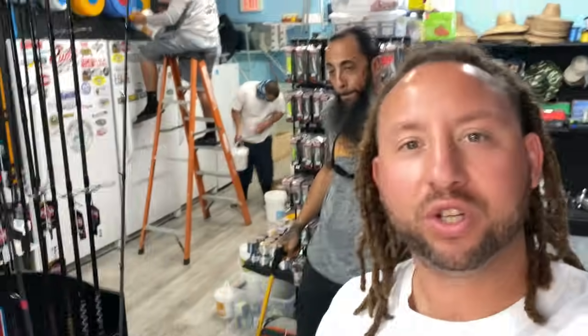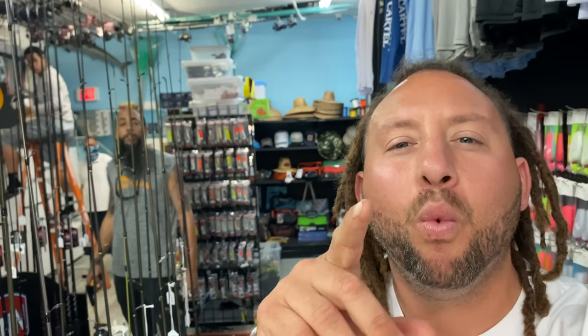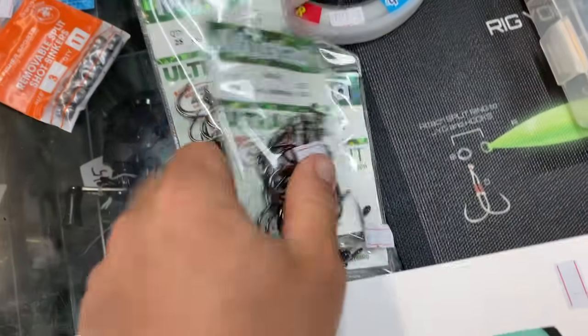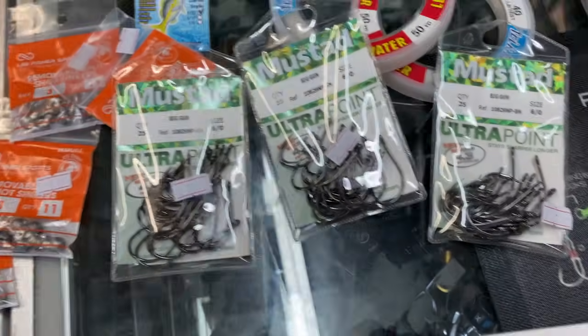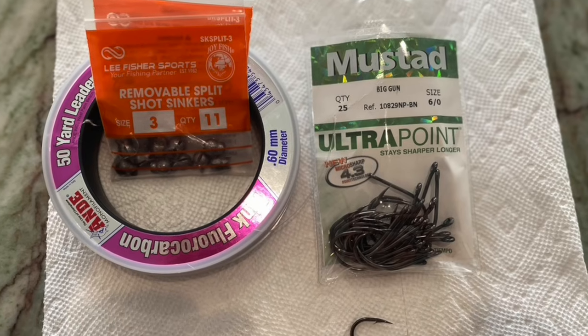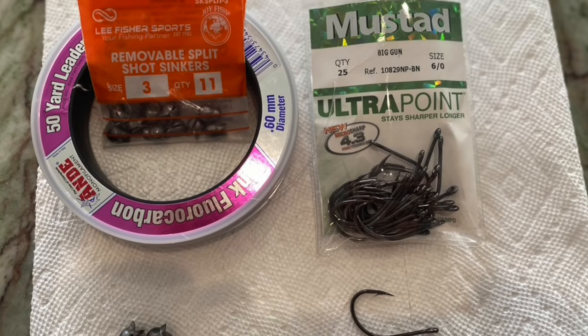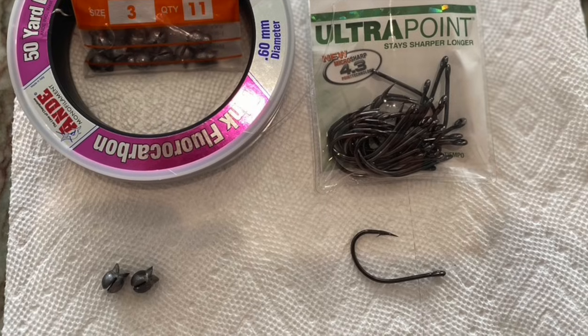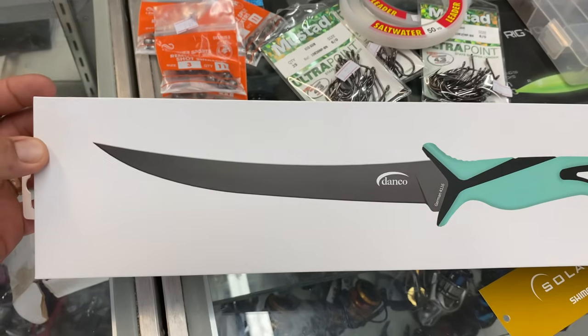All right, so I got my iPhone today, no GoPro, no video camera. In 1 second, they're gonna have all my tackle, everything you need for mutton fishing. In 1 second, boom, all my tackle was ready. That's why you gotta come here, it's magical. Look, he had it all laid out. Here's the tackle you're gonna need for your shallow water mutton fishing. 6-0 Mustad big gun hooks, removable size 3 split shots, and 50-pound test monofilament leader. The picture shows fluorocarbon, but we were not using fluorocarbon.